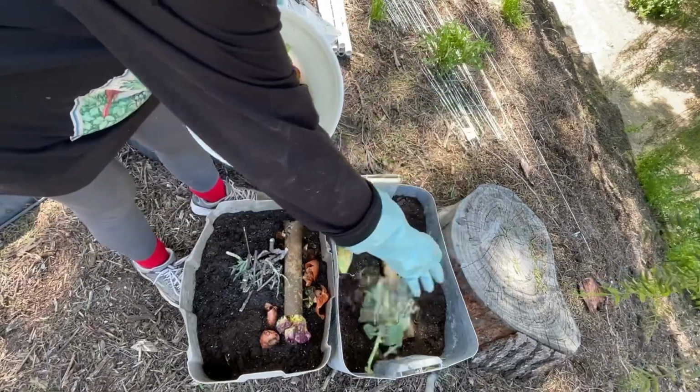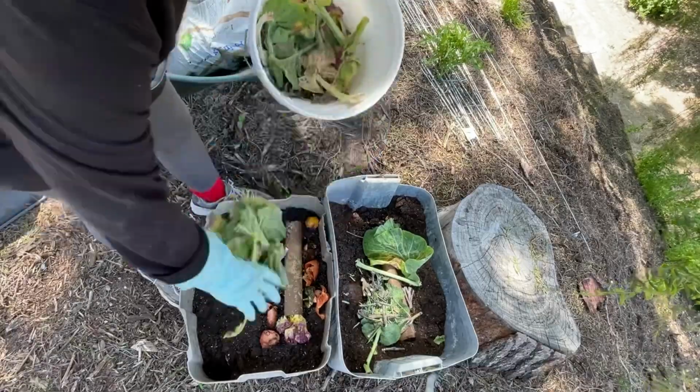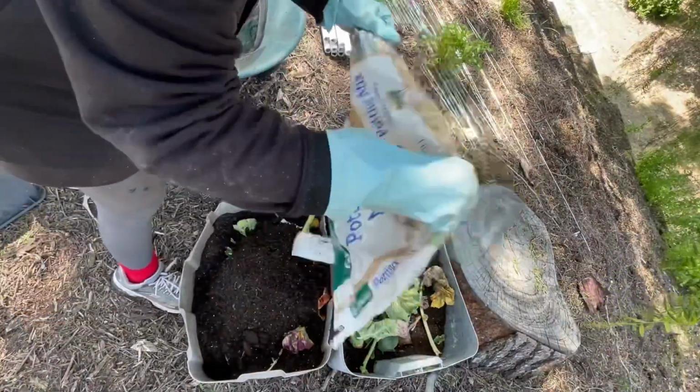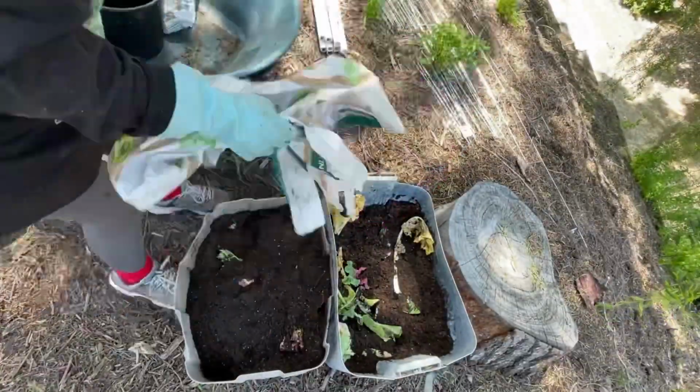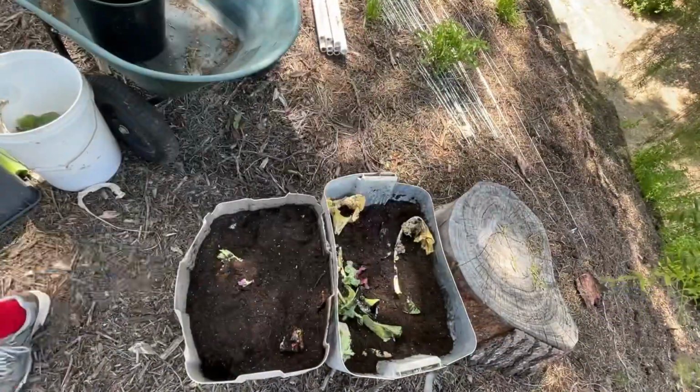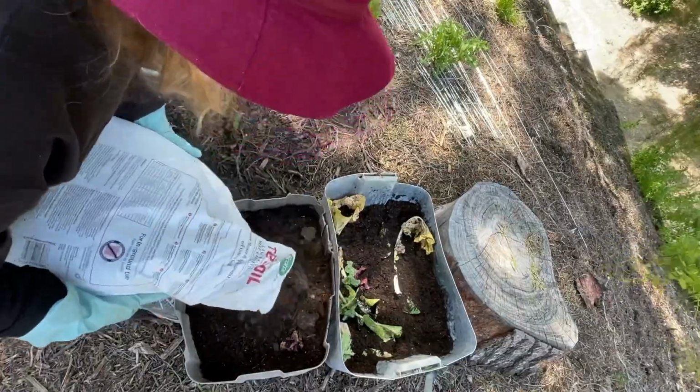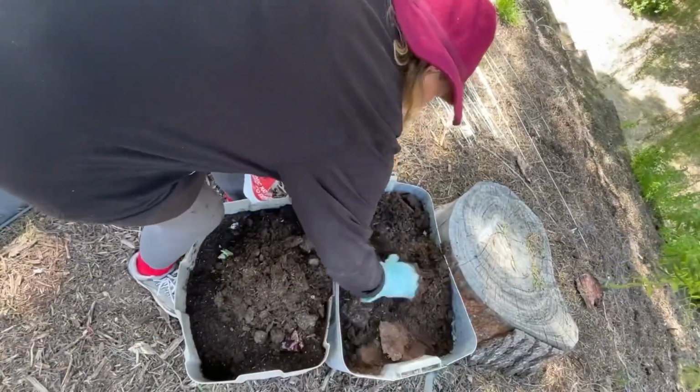Now I went back and got more leaves from the garden. And a lot of this is collard and kale and whatever I trimmed. There's seeds and stuff, and another bag. The rest of the bag went in there. Reality set in how many bags I used just to do this. And I could have used one more of the white bag, but I had the topsoil nearby, and since I don't know anything about it, decided to put that on top.